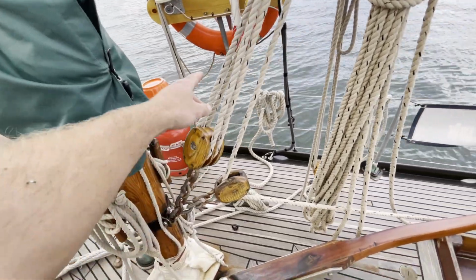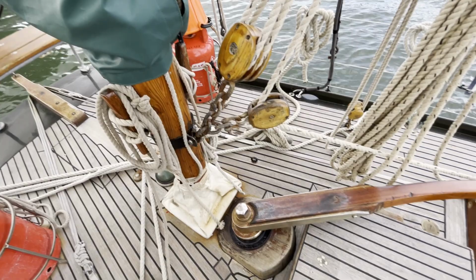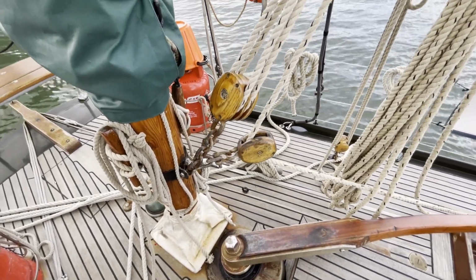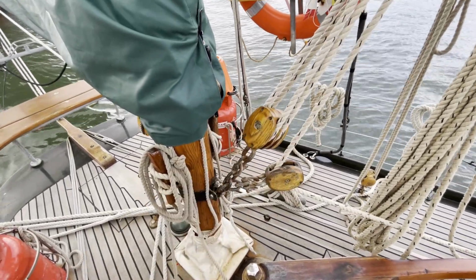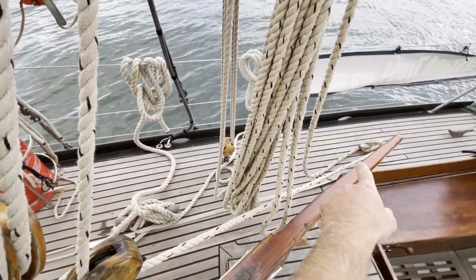Here's the main sheet. Main sheet's made off to this fitting on the mizzen mast because of the rudder and so on, the telestock. It's the most sensible place to have it. So there's just a single tail, comes down to there to the cleats.